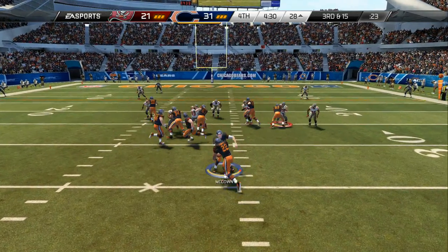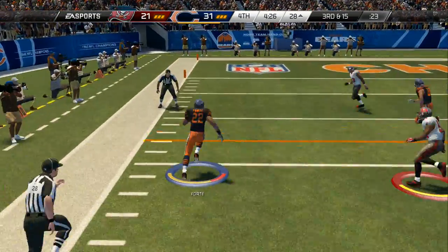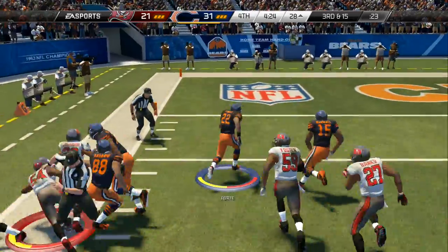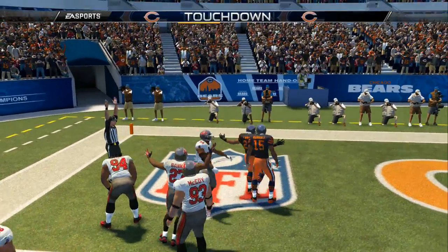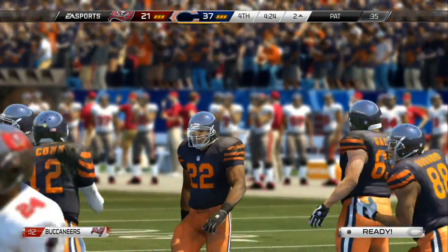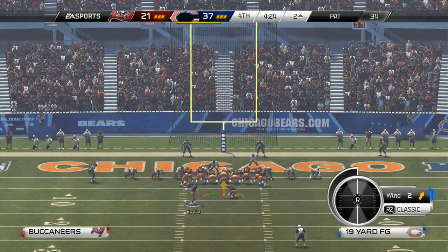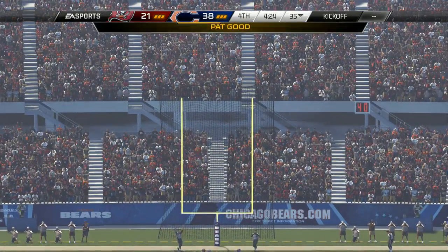Backed up into third and 15. Forte's taking the handoff. Touchdown. Well, what a play for the touchdown. And I'll tell you, in the NFL, there's so many good players on offense now, you can never have enough points. So keep padding on that lead. Good job. Good score. Count it.